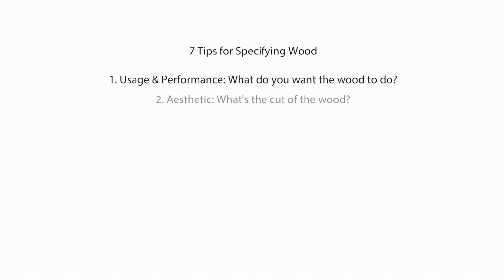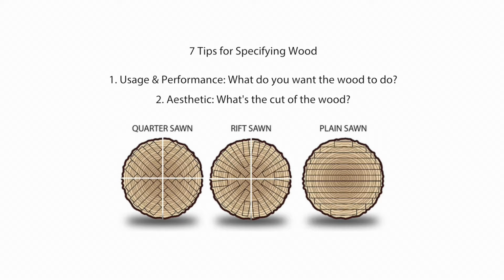Aesthetic. What's the cut of the wood? Is it quarter sawn? Is it rift sawn? Is it plain sawn? These are all complicated questions if you've never heard the terms before, but essentially growth rings connote the way that wood looks after it's cut. So when you cut perpendicular to the growth rings, you're going to get the most precious cuts, the rift and the quarter sawn. Plain sawn gives you more of the cathedral grain and the wavy look, and it's entirely up to you, but the most stable cut of all is the quarter or the rift sawn.